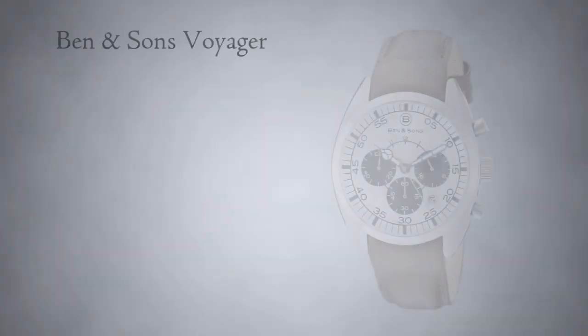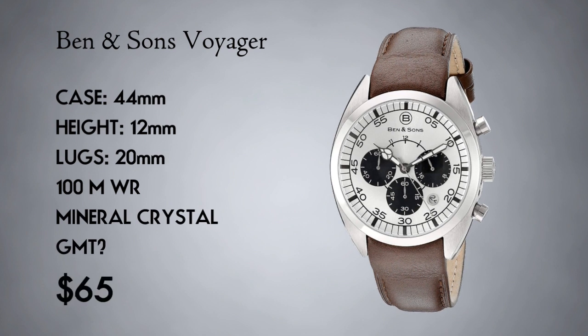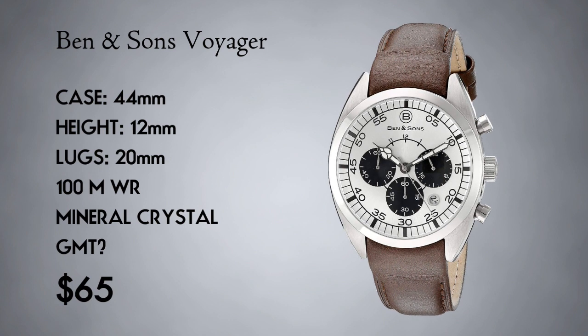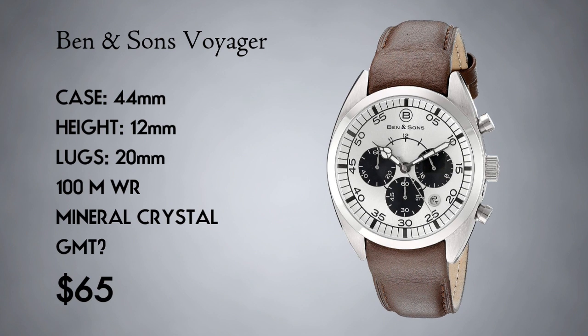So first of the honorable mentions, for $65, we have the Benin Sons Voyager chronograph. And this is a very crisp, clean Panda layout. You're getting a very stark white dial with three very crisp black subdials, about as classic of a Panda dial layout as you can get. It comes with a Seiko quartz movement. It's not a mecha quartz, but it's a Seiko movement inside.